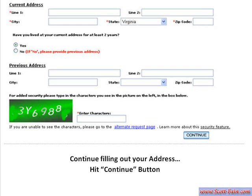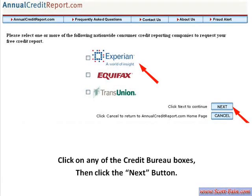Now, if you haven't lived at your current address for at least 2 years, you're just going to click that No button there and fill in your previous address, and then of course you fill in the little green box there, which I think they're called a captcha or whatever, just to authenticate that you're not some robot.